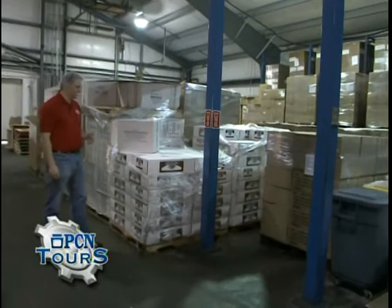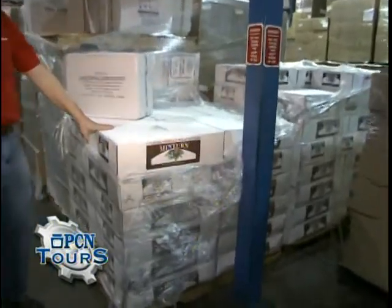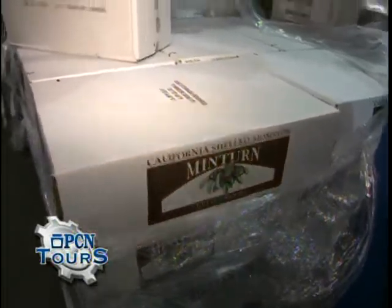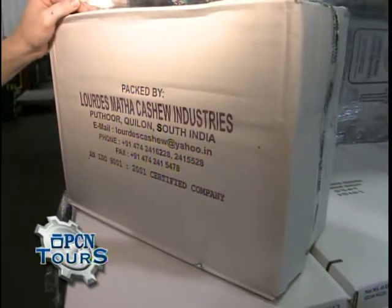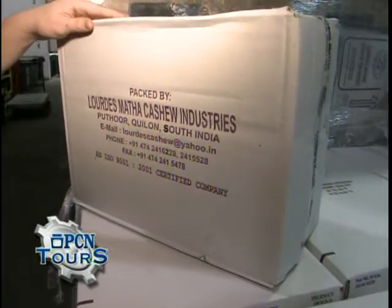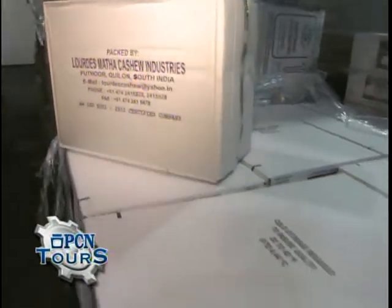We try to domestically source all of our ingredients. All of our almonds are California almonds. They come in 50-pound boxes, and unfortunately cashews only come from tropical regions. Brazil, Indonesia, India, and Vietnam tend to be the biggest suppliers. These are some Indian cashews that we use. All of them have great flavor, and we try to use the best quality ingredients we can.